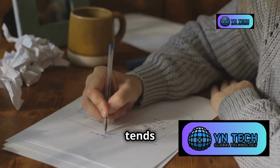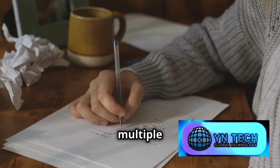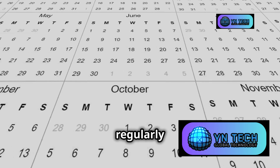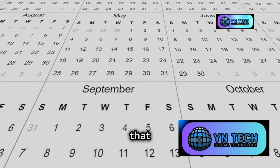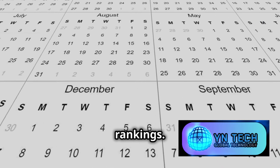Long-form content tends to rank better because it covers topics comprehensively and answers multiple questions that users might have. Google loves to see that you're regularly updating your content with new information and insights. This shows that your content is current and relevant, which is crucial for maintaining high rankings.